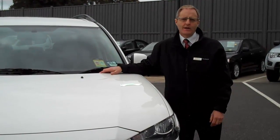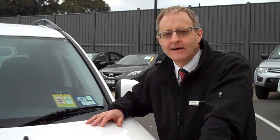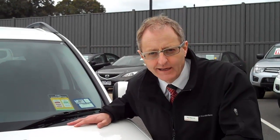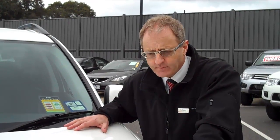2011 Outlander VR. Let me let you in on a secret about this Outlander VR. This particular Outlander is actually an ex-Mitsubishi executive driven vehicle. There were only a select few that were released to Mitsubishi dealers. We're one of those dealers that actually were able to get a handful of these.